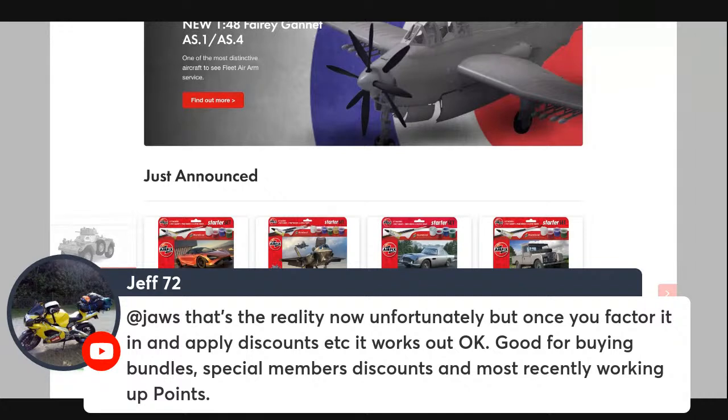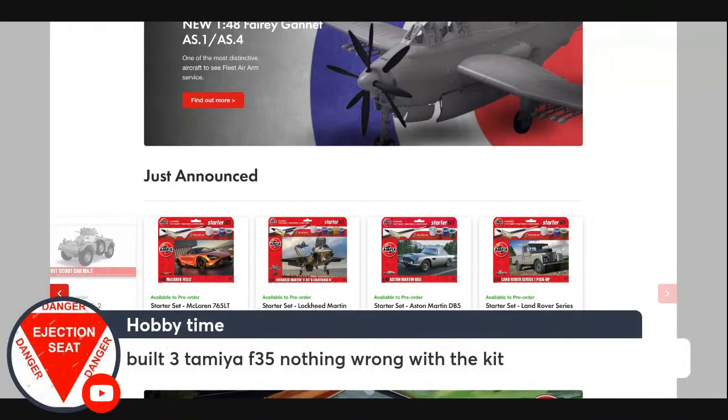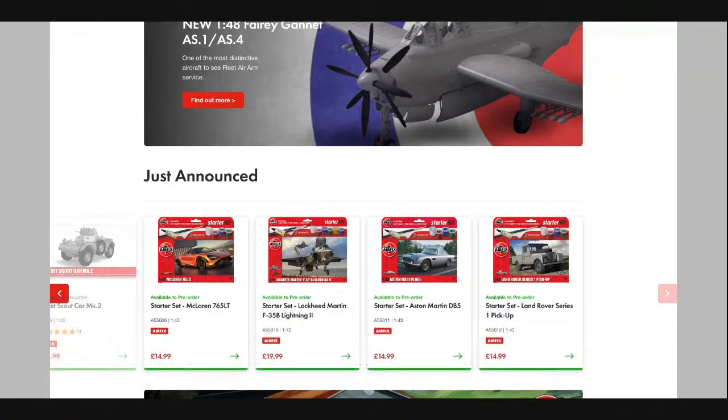Good for buying bundles, special members, right? Just seeing what Jeff's saying. Hobby Time: built three Tamiya F-35s, nothing wrong with the kit. Fair enough then. If you've built three, you've done well, because it's hard to get hold of one. Yeah, hard to get hold of one around here at the minute. Obviously, it's just a skill issue.